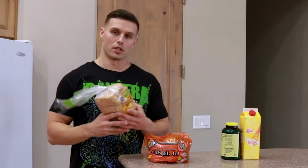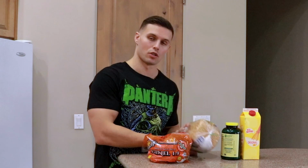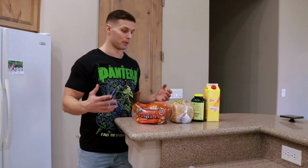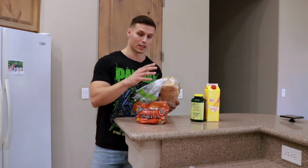On the other hand, there's this simple wheat bread, and I like to have this because it's super easy for your body to digest. It's kind of like white rice, as in your body can absorb it super easily. It doesn't put a lot of stress on the digestive system. So if I'm going straight to the gym after my breakfast, I go with this bread, all right? Or I'll do a combo. I'll do one of these and one of these.